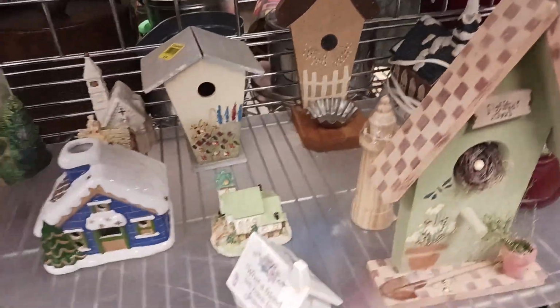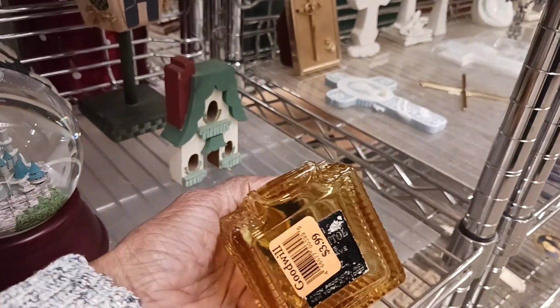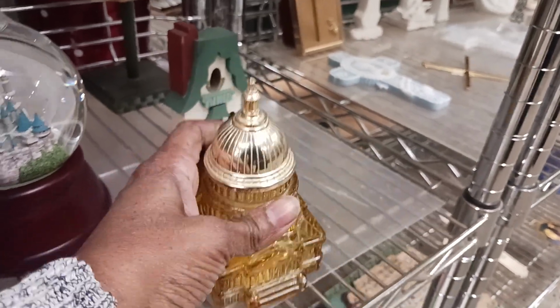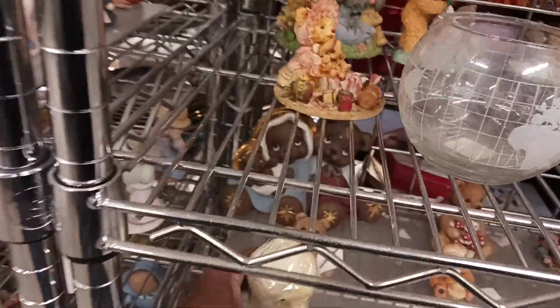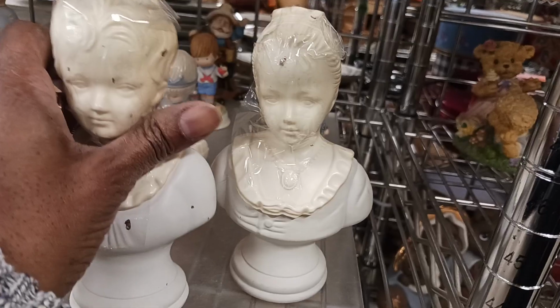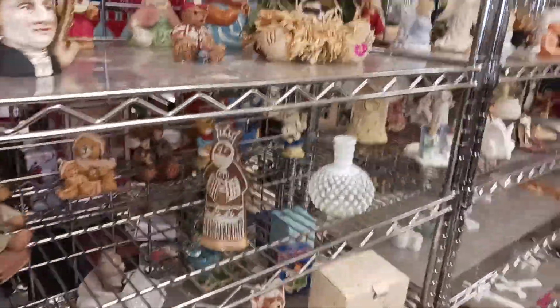What else do we have? I see this. I'm pretty sure it's Avon. I can't see it, but yeah, Avon. And they usually price their Avon stuff at that price. Sometimes it's more. I am almost sure this is Avon as well. Look at those guys. I like those, but they're like $4. So that won't work for me.